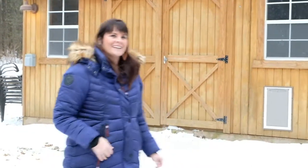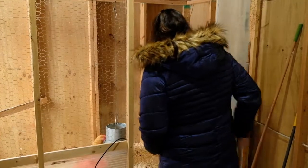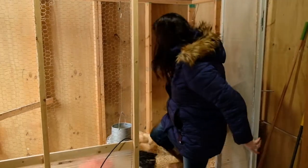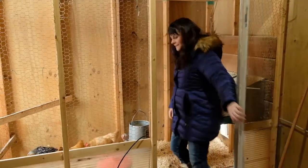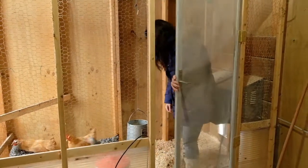Well, here we are at our last stop, and actually this is my sister's house. So she's not available right now, but she gave me permission to go in and check out her coop. So come on, let's go check it out. Hi girls, hello. One of her chickens is named Cruella for really good reasons. But anyway, I'm gonna check out what she's got set up here.